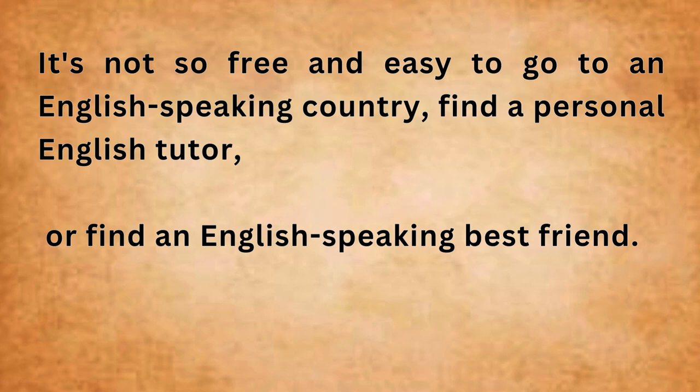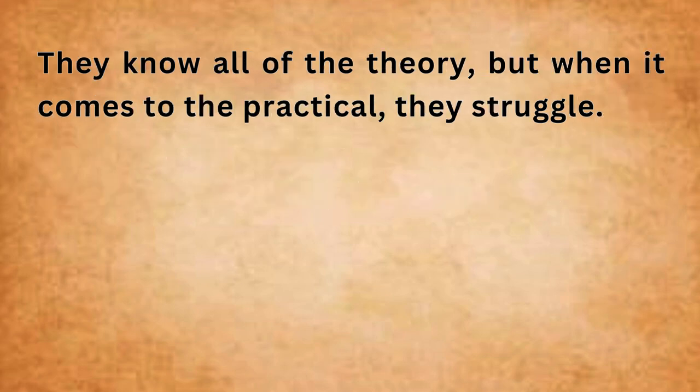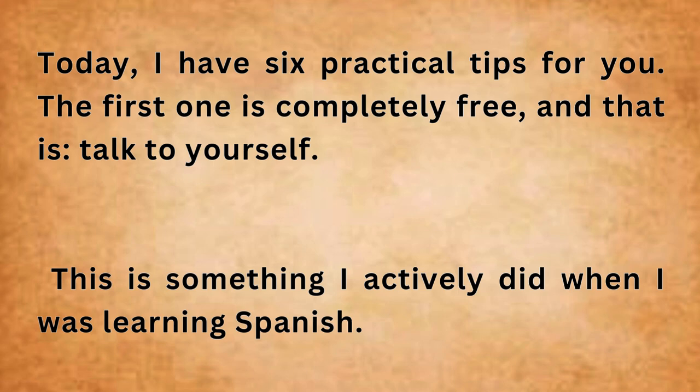But unfortunately, language output can be much harder to find than language input. It's not so free and easy to go to an English-speaking country, find a personal English tutor, or find an English-speaking best friend. This is why I meet so many grammar geniuses, students whose knowledge of grammar is higher than most native speakers. However, they just can't speak. They know all of the theory, but when it comes to the practical, they struggle. Today, I have 6 practical tips for you.